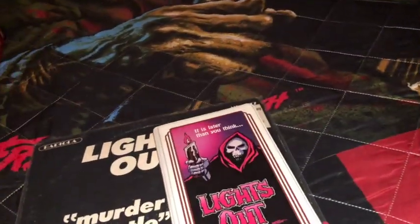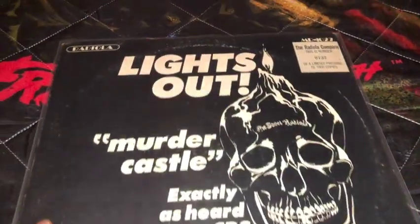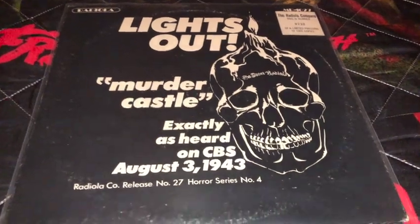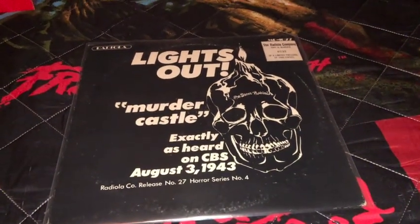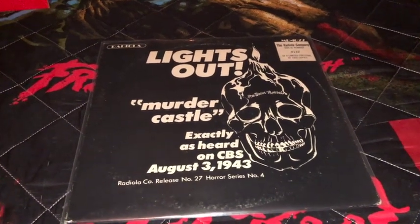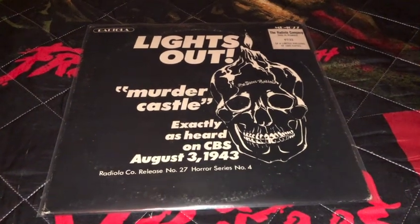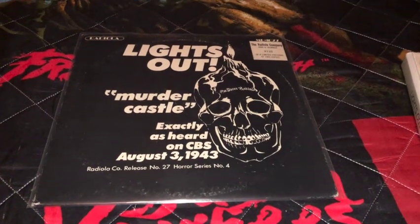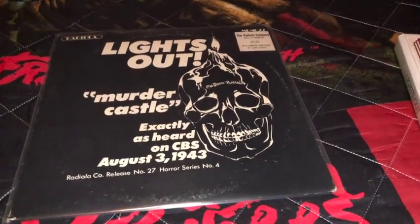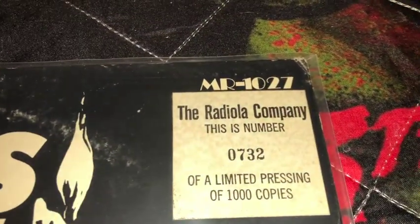This was an eBay purchase. This is called Lights Out, and this is an AM radio program from back in the 40s, 1943. This was way before people had televisions, and they'd gather around their radios at night and listen to radio programs with their families. And the later at night it got, the more scary the programs got. And this is from the Radiola company.